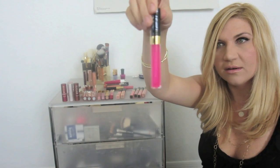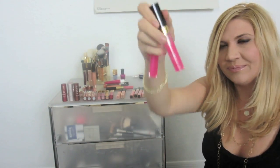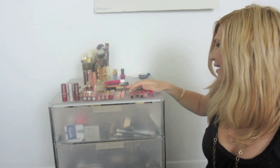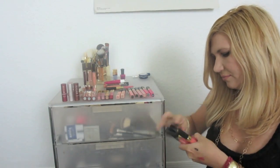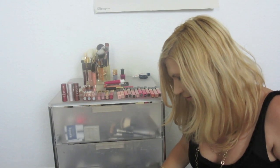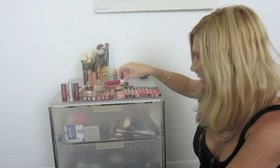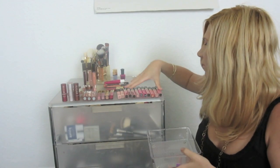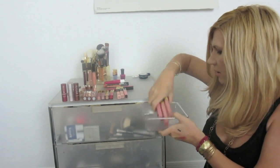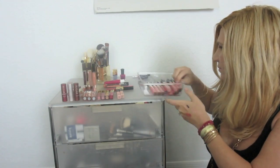I love all these. And then they made these at one point. Pretty spectacular. I really love them. I need to use them, but a lot of nice Chanel lip glosses right there. And then here's another one of those Chanel things. I'm going to put the Chanel ones, this is how they were. They were in here. And we'll do that.